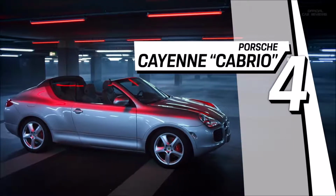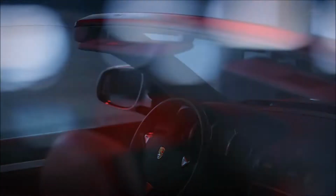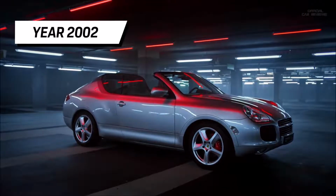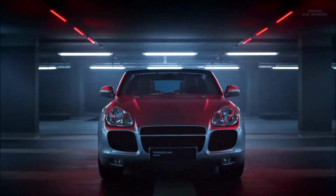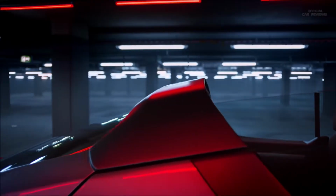From a real lightweight to one of the biggest sports cars, the Porsche Cayenne Cabrio study from 2002. Based on the Cayenne, this combination of an SUV and a cabriolet somehow was ahead of its time. Nearly 15 years later, SUV cabriolets can be found in all sorts of variations. But back then, the Cayenne Cabrio had another distinctive design feature, the Targa roll bar, definitely a stylistic highlight.